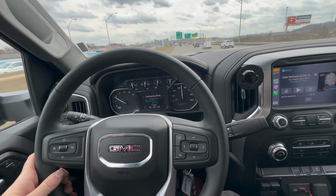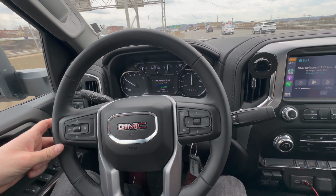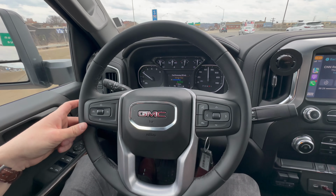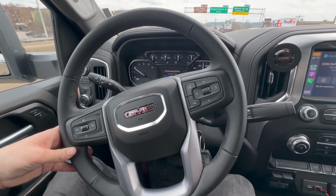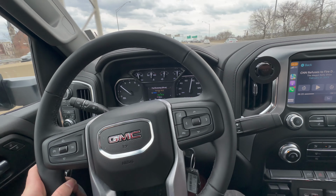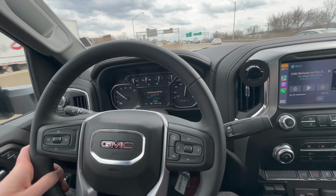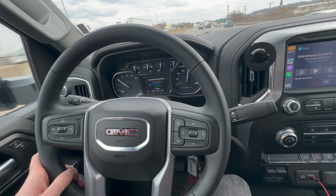So here's an example of the loose steering wheel. I'm wiggling it back and forth that much, and it's moving a little bit, but not much. It's a little disconcerting sometimes. And to stay in your lane, you're kind of doing this. I mean, for a new truck, I find that a little surprising.